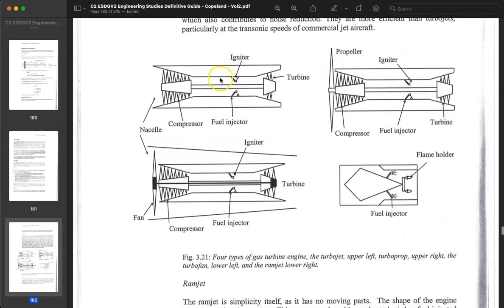So let's have a look at our pictures. We've got our turbojet where we have our intake, it's compressed, we have combustion at the fuel injector, and then it's pushed out at the exhaust. The movement of the air through the turbine is what powers the compressor. Then we have the turboprop. It's the same concept, except we have a propeller in the front, and when the air moves through the turbine, it powers the compressor and the propeller is what generates most of the thrust.